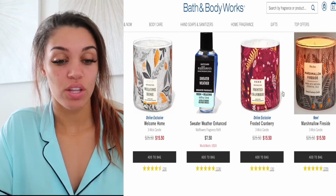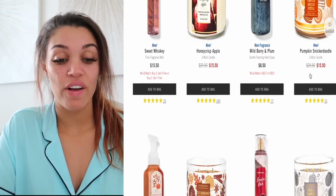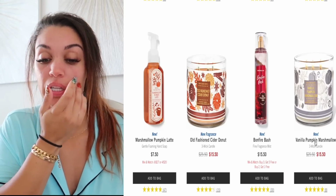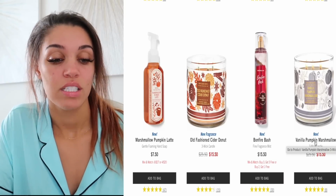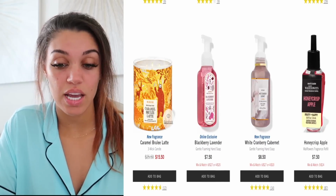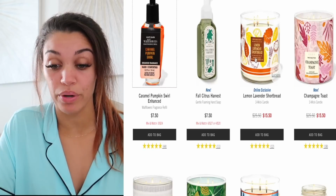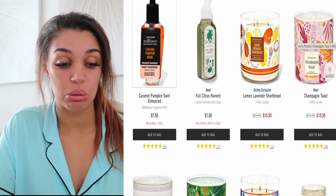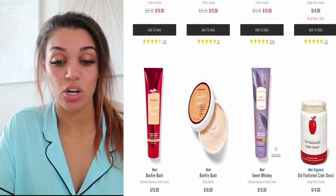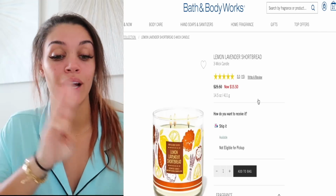Let's see what else they have, okay? So they have honey crisp apple, a pumpkin snickerdoodle, old fashioned cider donuts, a vanilla pumpkin marshmallow, which probably would smell really good because vanilla and pumpkin smell amazing together. Pumpkin cinnamon bun, a caramel brulee latte. Okay, they have a lemon lavender shortbread, champagne toast, they have a lot of weather-appropriate scents. They have a lot, so I'm gonna get this lemon lavender shortbread one because I like lemon, I like lavender, and I love shortbread.